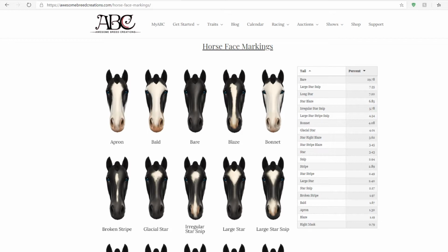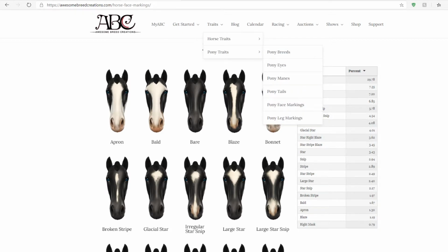Again, a lot of people like the bear ones, specifically for black horses more than anything. So black horses with just completely black, people love that. It's something that people really like.